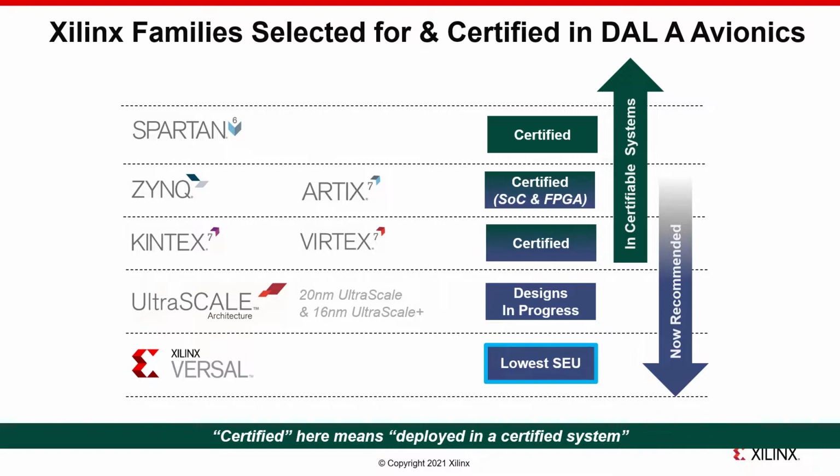But we improved it even further going into UltraScale architecture at 20 nanometer and 16 nanometer with roughly 8 to 10x reduction in SEU rate, so improvement in system level availability with that. And then going into Versal now, we have the lowest SEU rate of any product family. So as we've shrunk process node, with our SEU technology development, we've basically improved the SEU rate.